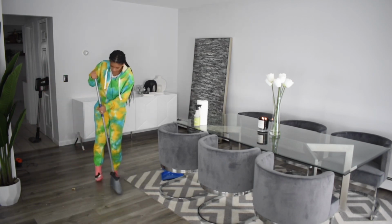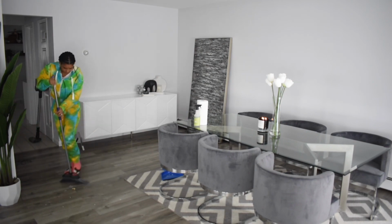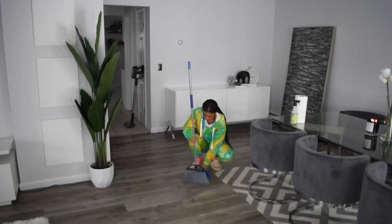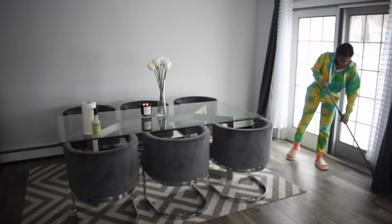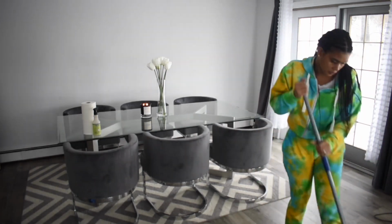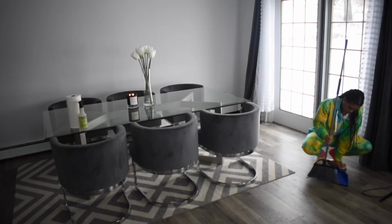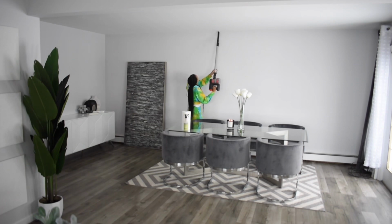So lately I've been really loving my broom. I still have a lightweight vacuum, however it's not working properly. It's just not taking all the dust and it's not doing what it needs to do. I have been thinking of getting another vacuum. If you have any suggestions or anything you use in particular, please enlighten me and leave me a comment of which vacuum you use.